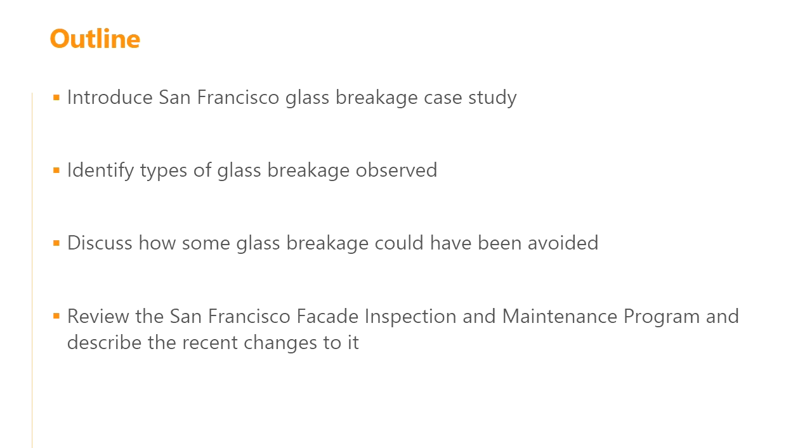So a little bit of an outline. We're going to first talk about our case study here in San Francisco and identify different types of glass breakage we saw there. We're going to talk about how those could have been avoided and get into those lessons learned, and then, as I said before, get into the facade inspection program.